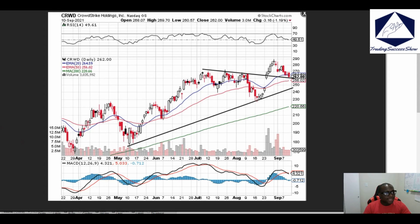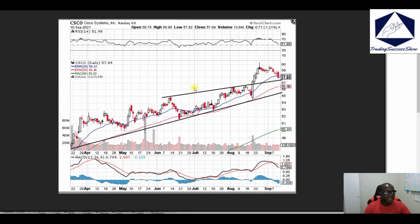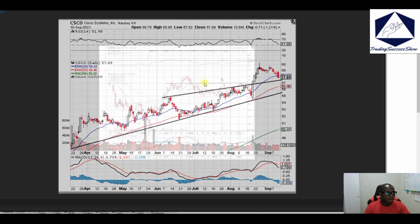Now let's take a look at Cisco and see what Systems is doing. Right now we're pulling back into this breakout spot, this breakout zone, so keep an eye on it. We failed this 20 exponential moving average. We'll be looking for that to really pull back to.